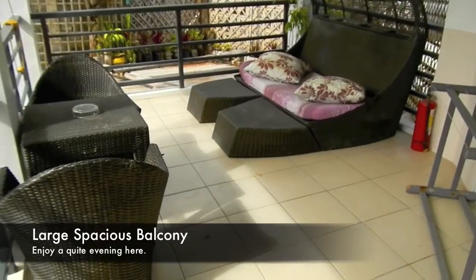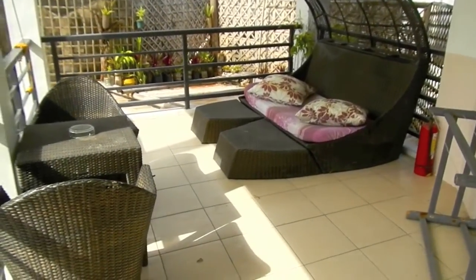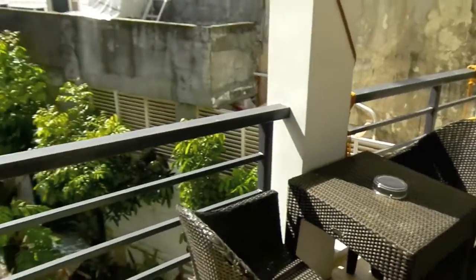And right outside the suite room, we have this wonderful balcony. Very spacious with a day bed and a table with a couple of chairs, and it looks out over the restaurant area.